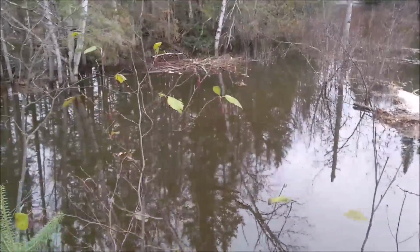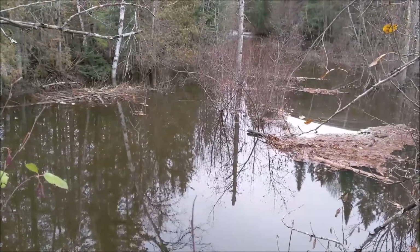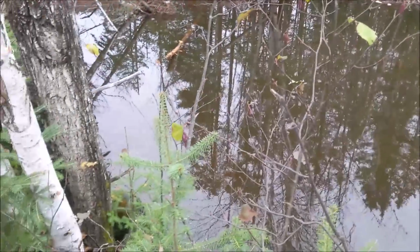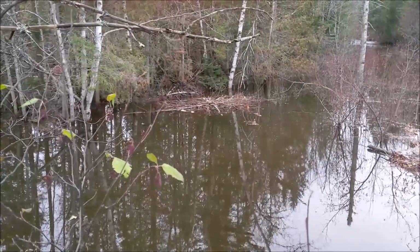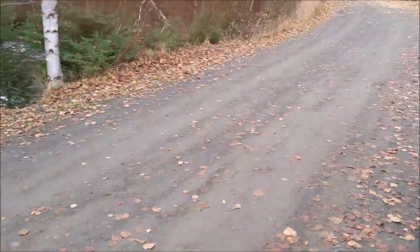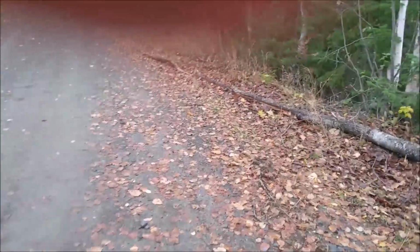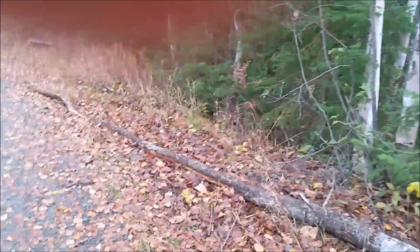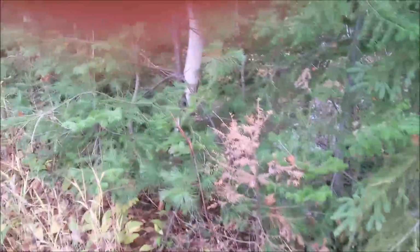Okay, let's see what we got here today. This is a spot on a pretty good sized stream that the beavers got plugged at the culvert. You can see a really small house there and a feed pile. I don't know if there's just one beaver here or a pair or a family. I caught one the other day. There's not a lot of sign or a big house that would lead me to believe there's a pile of beaver in here, but I've got 4 sets and I only got 1 beaver out of those 4 sets.